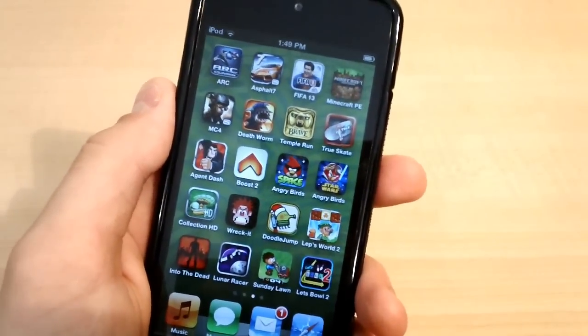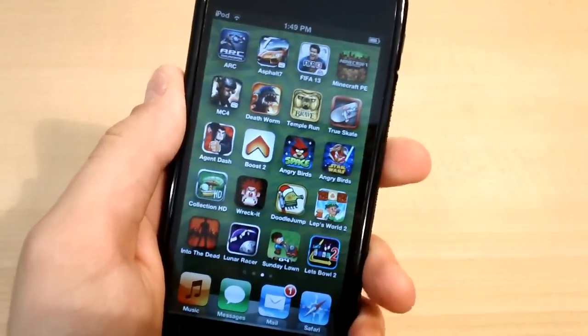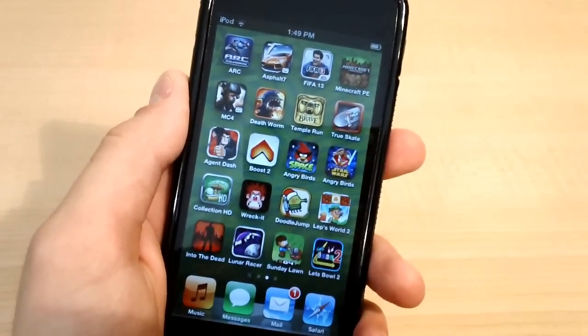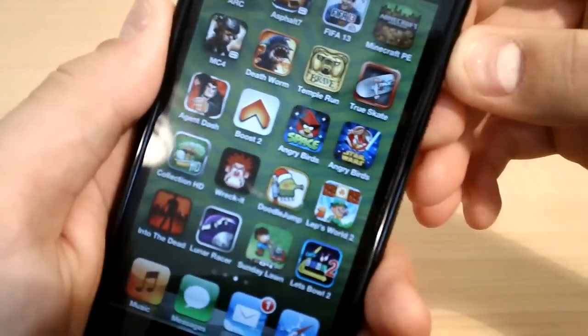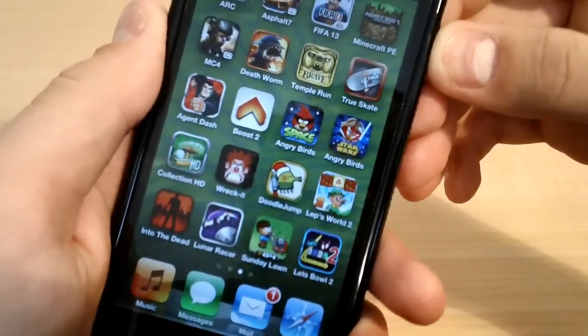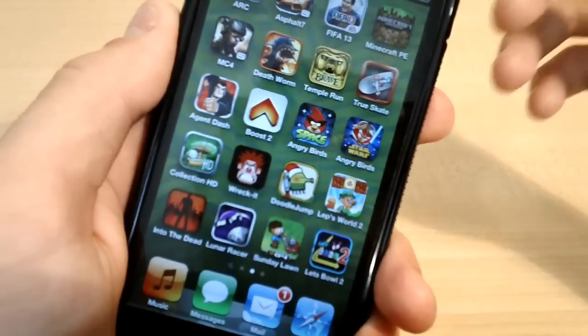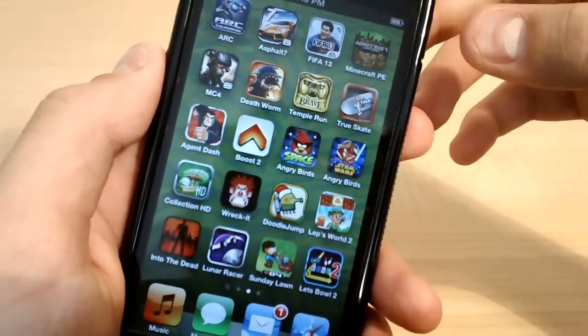Boost 2 is another game, and it allows you to go through blocks and maneuver through blocks, and if you get hit by a block, you die. It's that simple. You have Angry Birds Space and Angry Birds Star Wars. Of course, you gotta have those in there, or else you get a lot of angry looks from your friends, even though Angry Birds is overall stupid. If you just have it on your iPod, it'll be like, oh, cool, or whatever. I don't know. My friends might be weird.